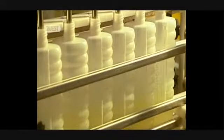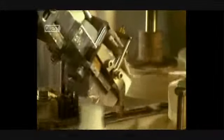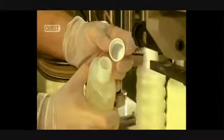This filler can simultaneously fill up to 12 700 milliliter bottles at a steady pace of 50 per minute. The fill level is adjusted electronically. Capping remains to be done. This capper positions and tightens the caps automatically. Urethane rollers apply the precise tightening force.